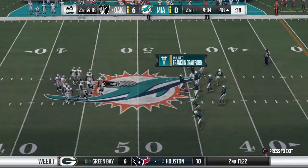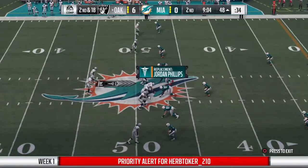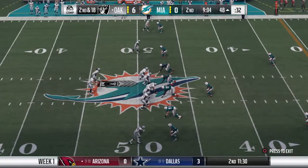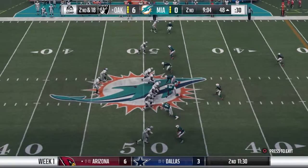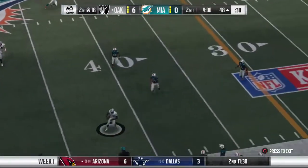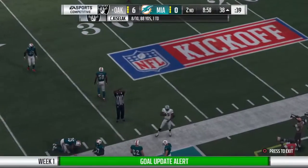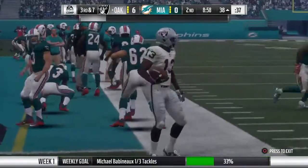Looks like the defense in press coverage here. Let's go! Green 39! Now a shotgun snap as they'll look to throw. Throwing right, and that's complete. They get 11 back on that one. It leads to third down.